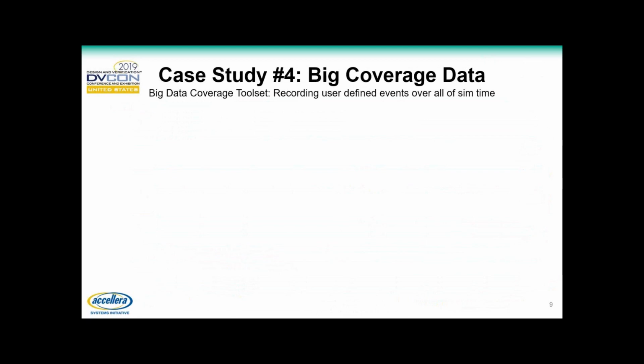Typical cover groups just record whether a specific condition within a block has occurred, but with a sufficiently large database, it becomes practical to record all value changes and events for interesting signals within a design, such as state registers, buses, enables, and stall signals.